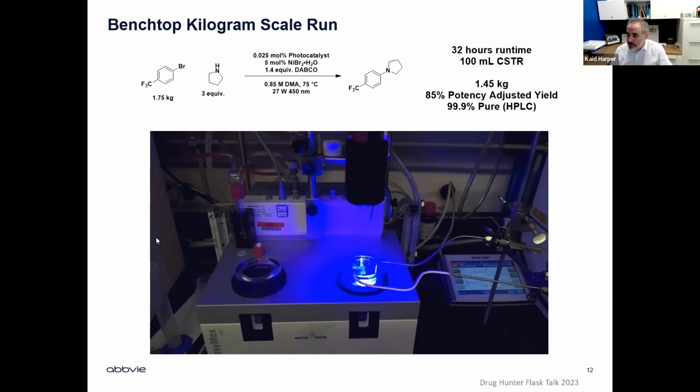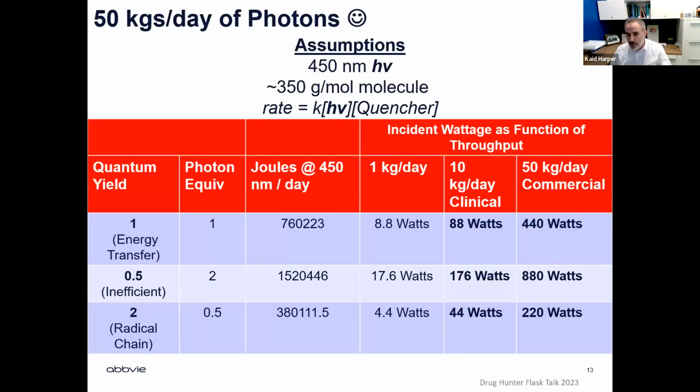So this was a nice proof of concept, but like I said before, I think we had solved some of the issues that we had foreseen for scaling, and we had some confidence. So then we just sat and waited. And as we waited, we did some more thought experiments.